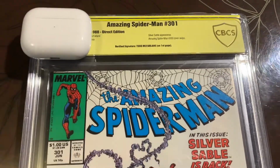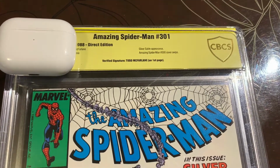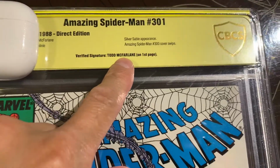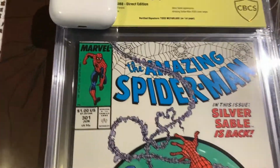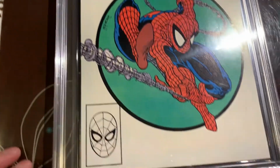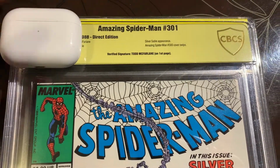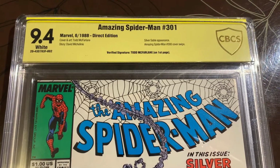All right. Got Amazing Spider-Man 301 back from CBCS. So you can see here, verified signature, Todd McFarlane on the first page. You can't see it, it's actually right here on the interior page. So this book here, I thought it was going to be 9.6, and let's see what we got. 9.4, white pages.